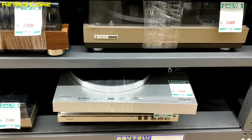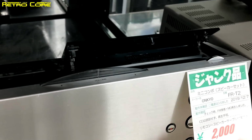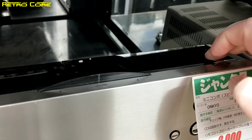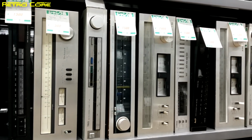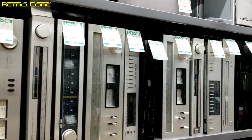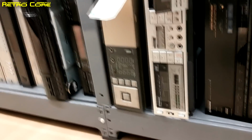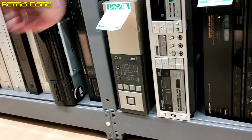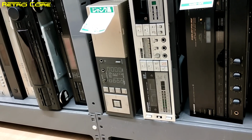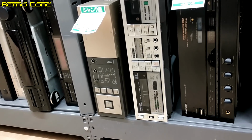Nice Yamaha turntable down there, needs a tone arm though. And I do like this little Onkyo CD player. I do like the CD input mechanism as well. Quite a few amps here, old classic amps and tuners. And I found this lovely Pioneer twin tape deck. I do like the aesthetics of that, quite nice. And as you can see, I do like the drawers as well.